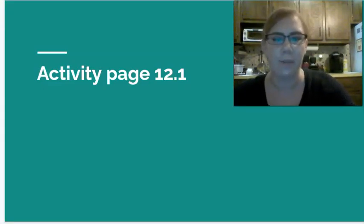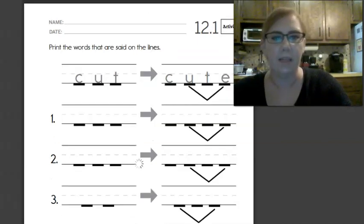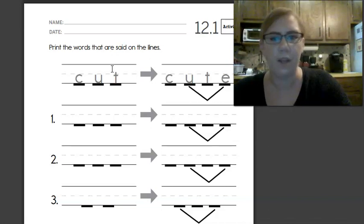Now we've got an activity page to practice some of these things. Let's take a look. On page 12.1, we're going to make the words from short vowel to long vowel words by adding the magic E. So here we have cut, and we added the E to make cute. Now I'm going to give you some more words to write down on this page, and then we'll change them by adding a magic E.